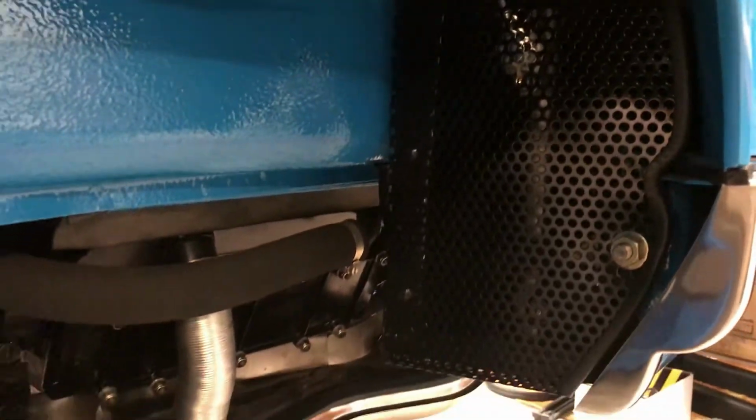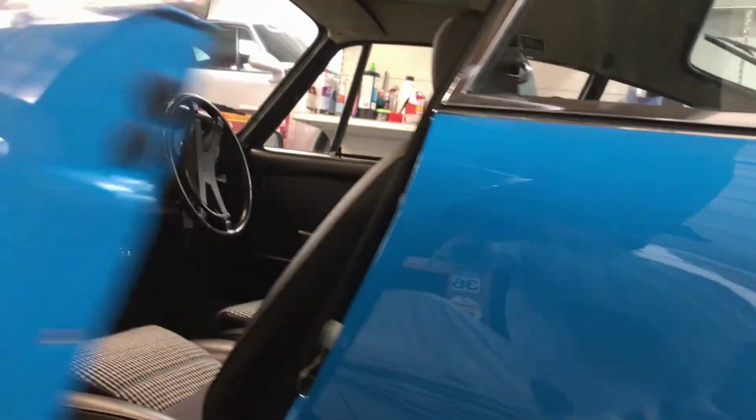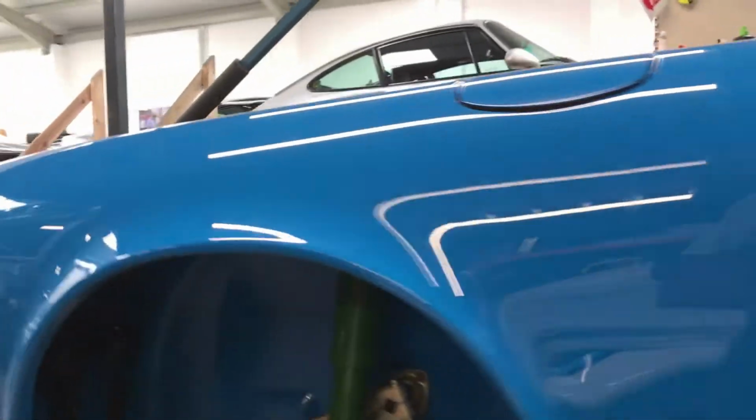So in the back here we've put the condenser in behind the wheel arch. It looks like that's the dryer up in here, bolted onto the back of the seatbelt mount. I can see the pipes going down through the front. Just open up the trunk for me so we can have a look in there.